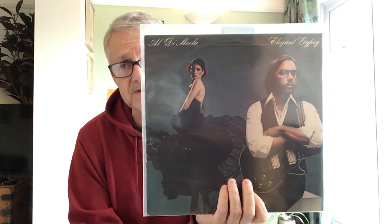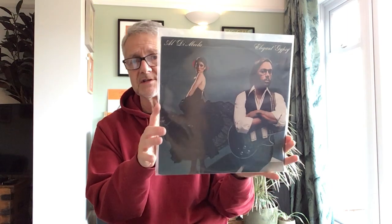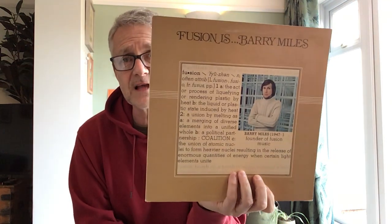This is often seen as his best, and I think Elegant Gypsy is a tremendous album. This has got Jan Hammer, Steve Gadd, Mingo Lewis, Barry Miles, Paco de Lucia. It's got some tremendous musicians. Guitar playing off the chart on this album. It's absolutely brilliant.